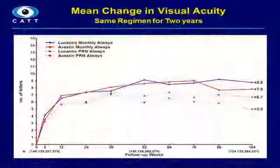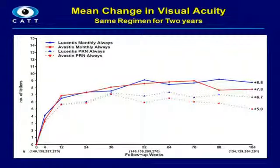And the results show that this was still pretty close between the different treatment groups. The mean change in visual acuity for patients that were on the same regimen for 2 years is shown here, and the regimen on the top that got the best result, if you will, is Lucentis monthly through both years. And you can see that the Avastin is just a little behind it. And the others, the PRN dosing, were a little behind that, but they weren't big differences. And these were the ones that stayed on the same regimen for 2 years.